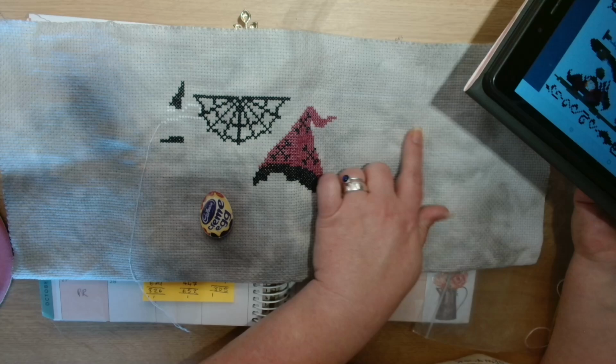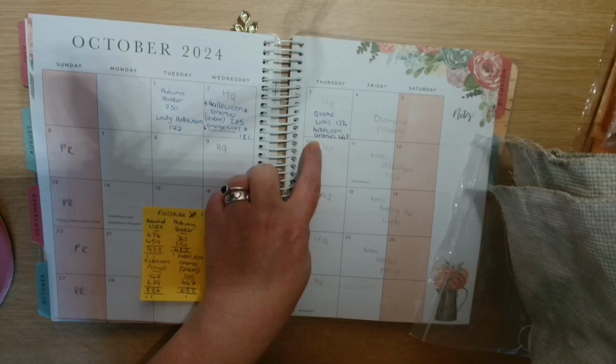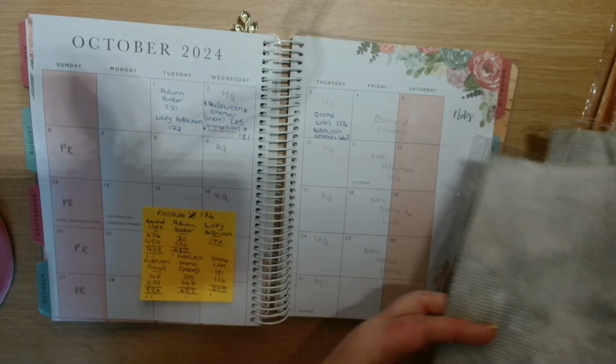So I think I've stitched on this one twice. Yes, I stitched on it the Wednesday afternoon, and then also on Thursday as well. I worked on it last night, so Thursday evening. So this one has had 652 stitches. And on this other side I am going to have another new start, but I don't think it's till mid to the end of the month. But yeah, I just moved the spider webs down and it's going to look fine. It's going to look okay. I'm going to be happy with that.